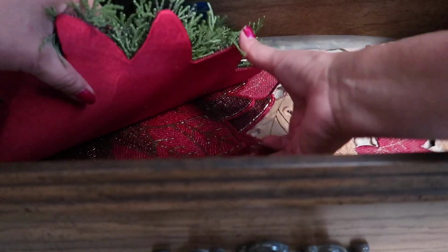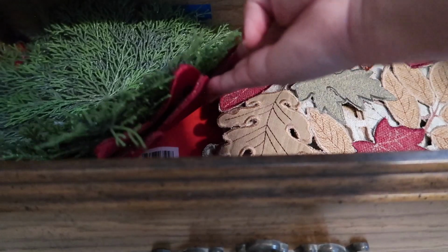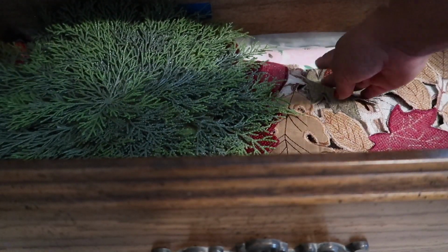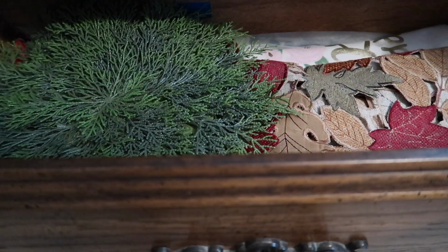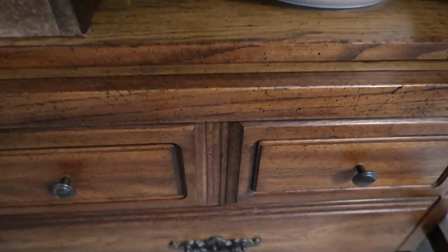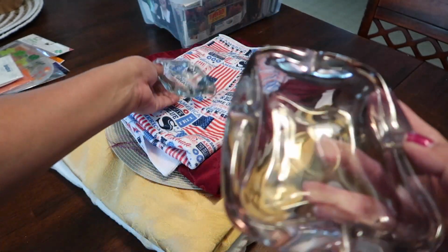Third drawer. I placed the plastic red tablecloth there, and that there, and the table runners, and I decided this will be kind of like the season drawer. I think I'll keep this one.